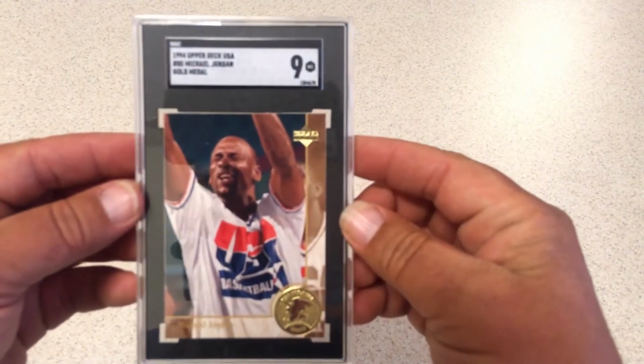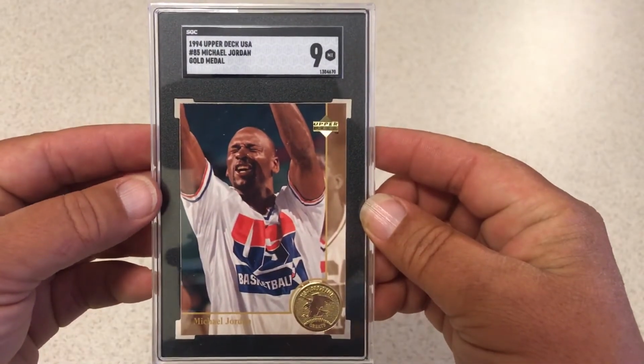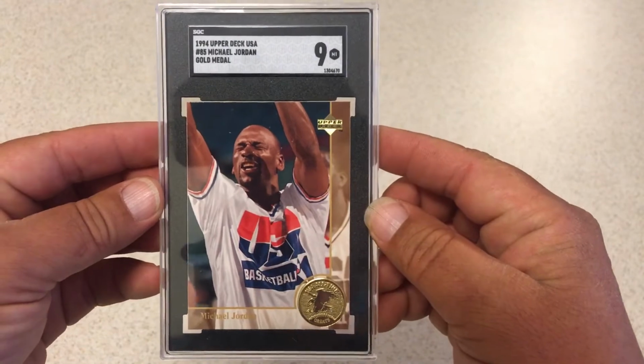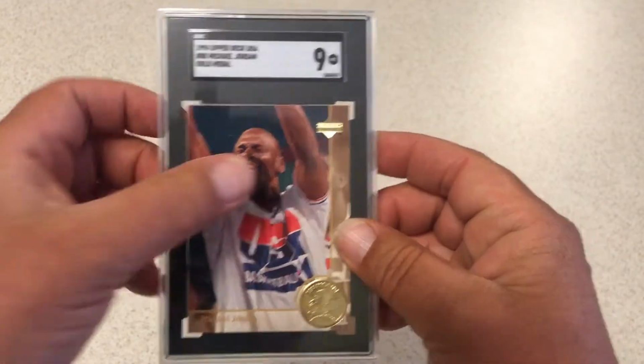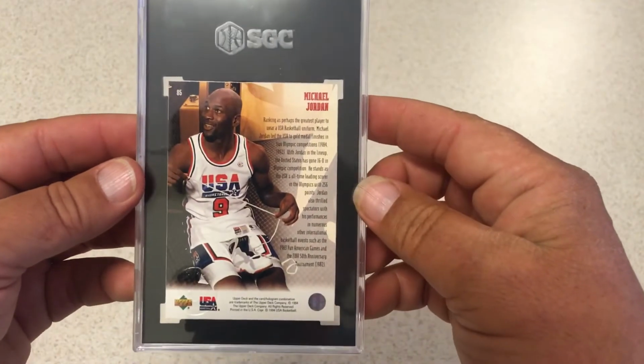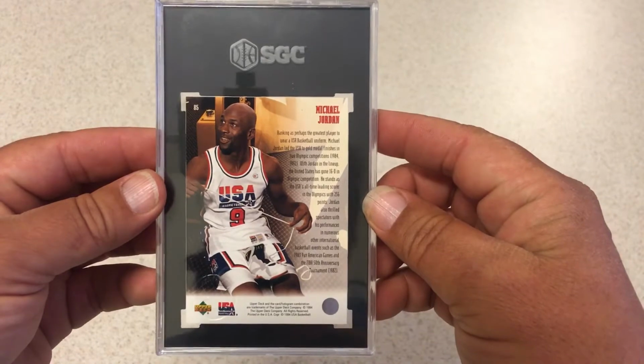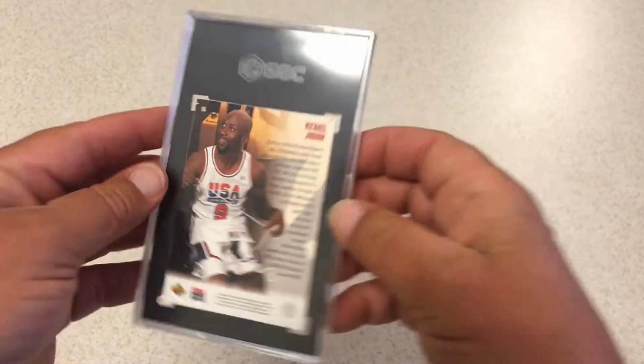Next we've got a little bit of a rarer card, 94. This is 94 Upper Deck USA card, Michael Jordan. It's got the gold medal down here on the bottom, which makes it a little bit rarer. I thought this card was nicer than a 9 as well, but that's all right. We'll still take a 9 on Jordan. I have a 10 of this card as well, so this one will get sold off.